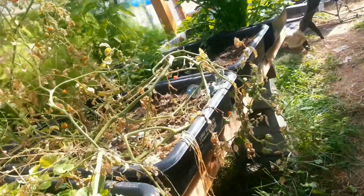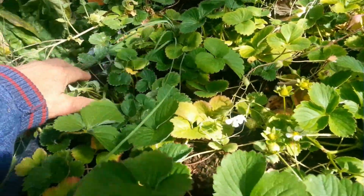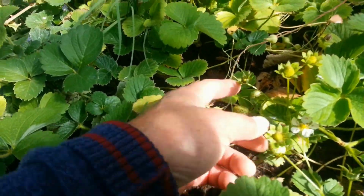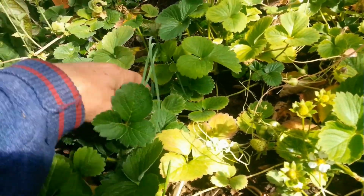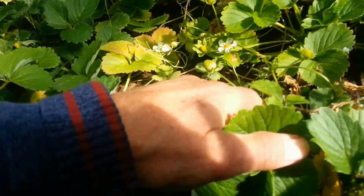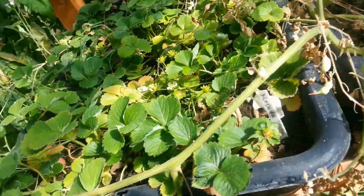Now, on this side, my strawberries that I saved from seed, as you can see there's a lot of strawberries right there. They're coming. We've picked off a few of these as we go. But as the weather cools off, there's enough of them that they're producing strawberries, so they're doing quite well.